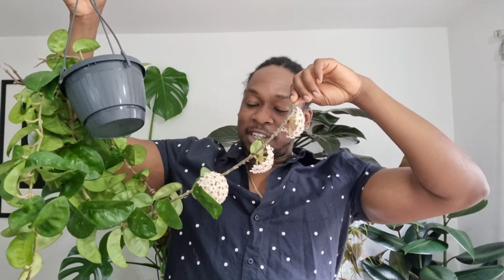And it is very aromatic. It has quite a strong smell, especially in the evening times. This is when this Hoya tends to really start to pump out those juices, those fragrances. For me, personally, I'm not a fan of the smell of this. It's not a pleasant smell. It's a bit pungent. It smells a little bit like a mixture of black licorice and cow dung.